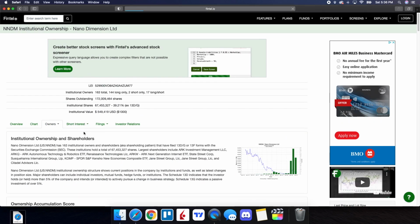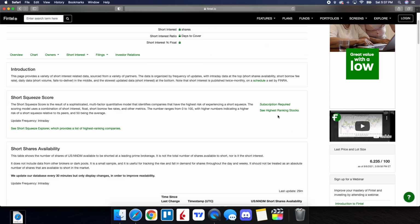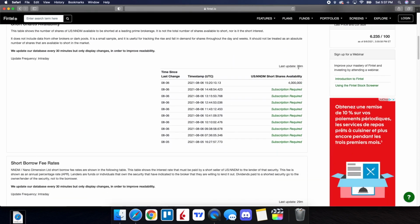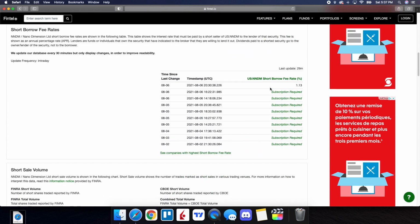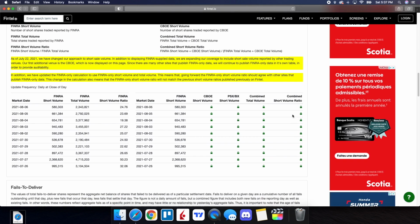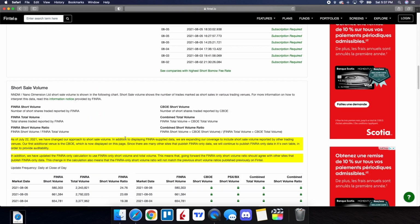Now, when we take a look at the short interest information, as we scroll down on the page, you can see the short shares availability is at 4 million, updated 29 minutes ago. And as for the short borrow fee rate, it is at 1.13. Now, taking a look at the history of the short volume ratio, we can see for August the 5th, which is a Thursday, it was at 23.69. And on the 6th, which was Friday, it was 24.76. So it did creep up quite a bit.